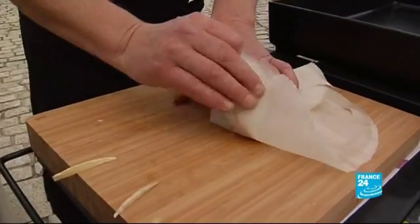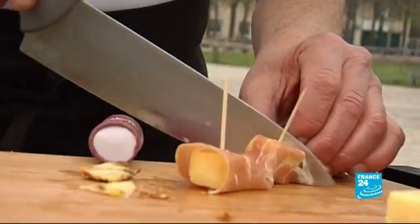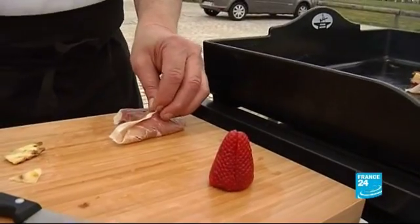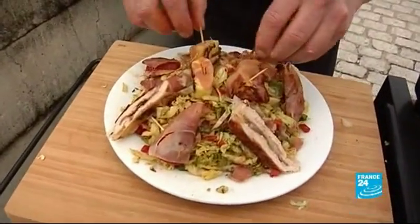He wraps it all up in a sheet of phyllo pastry and then starts work on some sweet and sour appetizers. I cut a slice of ham and place it directly on my plancha. The same goes for the strawberries. It may seem an odd blend, but Bayonne ham and strawberries go wonderfully together.